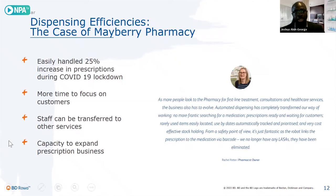So what we're going to do is basically use a couple of case studies. This one's from Mayberry Pharmacy. I'll give you some time to read Rachel Potter's, the pharmacist owner's, comments there. But a couple of highlights there. We easily handled a 25% increase in prescriptions during the COVID-19 lockdown.